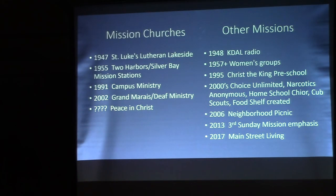So then I went through all the history just to kind of talk over. We were a mission church of St. Stephen's in 1922, so I just started looking at what all the other missions are that we were involved with. I thought it was a pretty impressive list. The mission churches on the left, and Hosea was the pastor there for later years, he was a part of this congregation when he was older and retired. And then I vaguely remember that we helped financially getting Peace in Christ. Am I remembering that right or not? That's why I've got it as question marks.